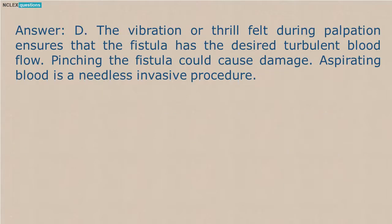Answer A. Daily doubling of the urine output indicates that the nephrons are healing. This means the patient is passing into the second phase, diuresis, of acute renal failure.